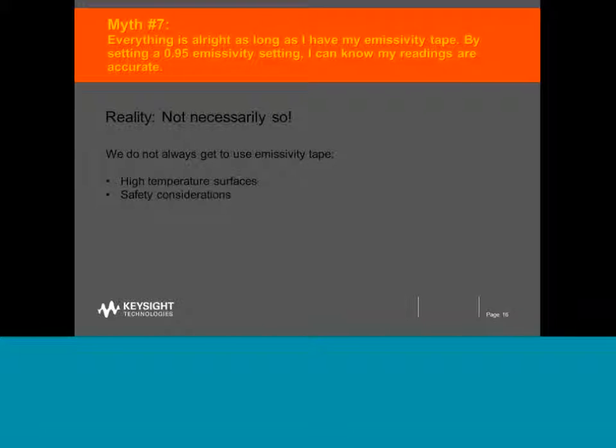Now, in the event that emissivity tape cannot be used and one needs to make an accurate temperature measurement, keep these in mind. Firstly, correct the emissivity setting with the help of an emissivity table. We know that emissivity tables, you can easily Google it. Also, adjust the setting of your camera with other atmospheric parameters. And we shall go through some of these in the second part later on.